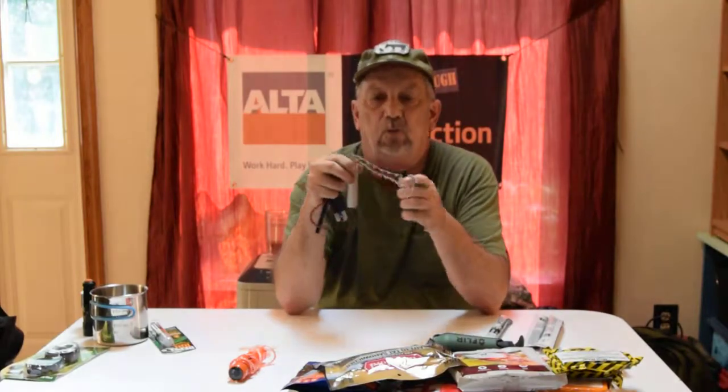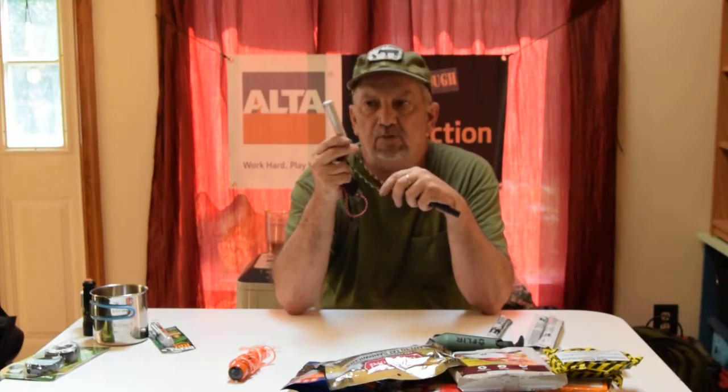Your fire starting. You have flares you can use for signaling and starting a fire. You also have 2 ferro rods. Okay. The ferro rods that you get in the store aren't going to look anything like this. You're not going to find a ferro rod like this. I know that because I make these. The ferro rod on this one is going to last you forever, and it does a really good job of showering sparks. This is a 99.9% pure magnesium rod.